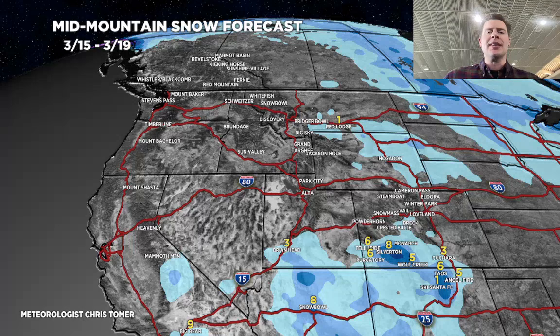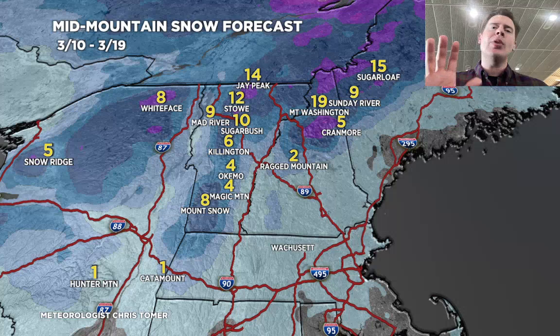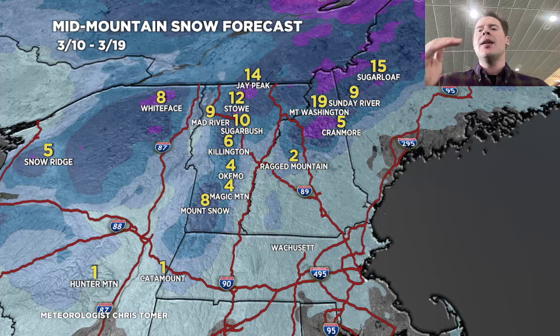All right, let's go to the northeast. So again, you've got some residual light snows into the morning of 3/11, and then we'll have to see what happens 3/16, 3/17, whether we get more snow than rain or rain than snow. But certainly the best accumulation will be in northern Vermont, northern New Hampshire, and northern Maine.